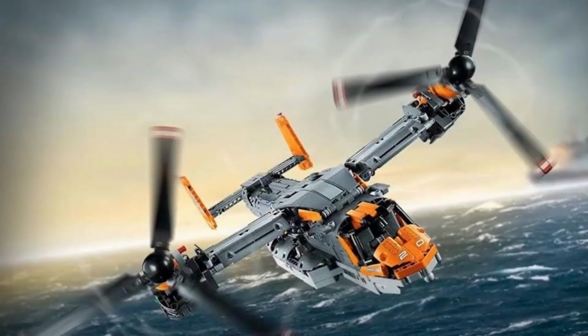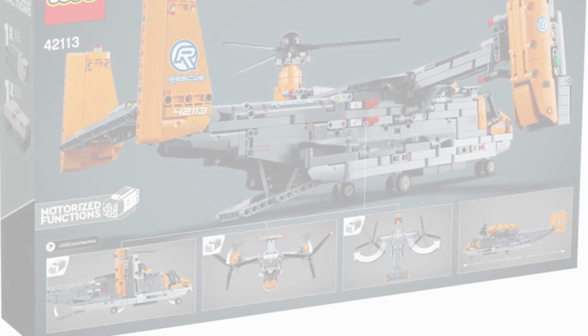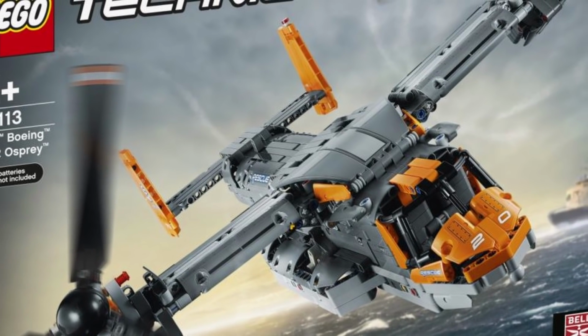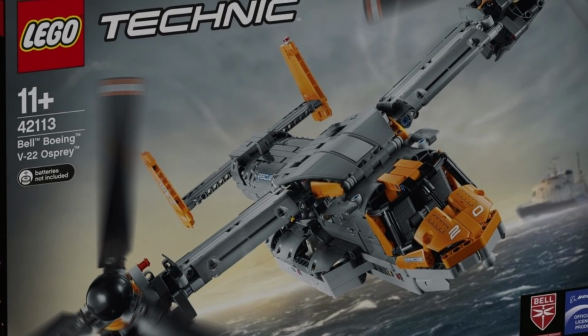It's crazy to think that this set made it so far into production before they came to the decision though, and leaves me wondering why that was the case. From the footage I've seen online, it does look like it would have been a nice set for Technic collectors, especially with its motorized functions like retractable landing gear and spinning propellers. Guess this is one of those things fans will just have to deal with, unfortunately.